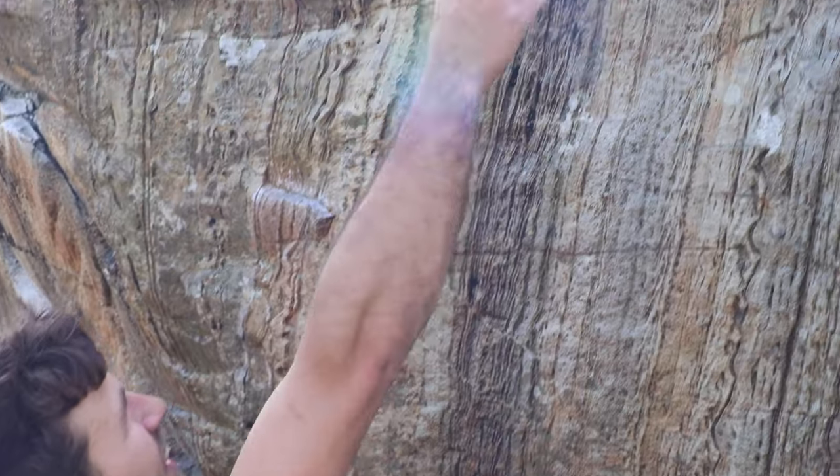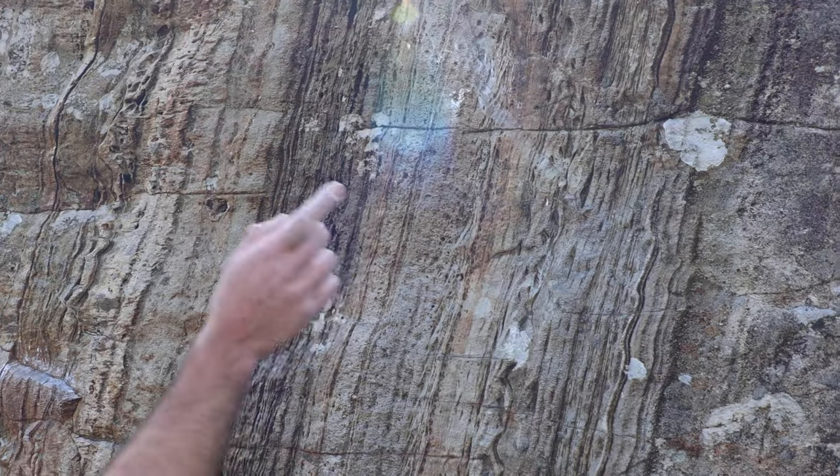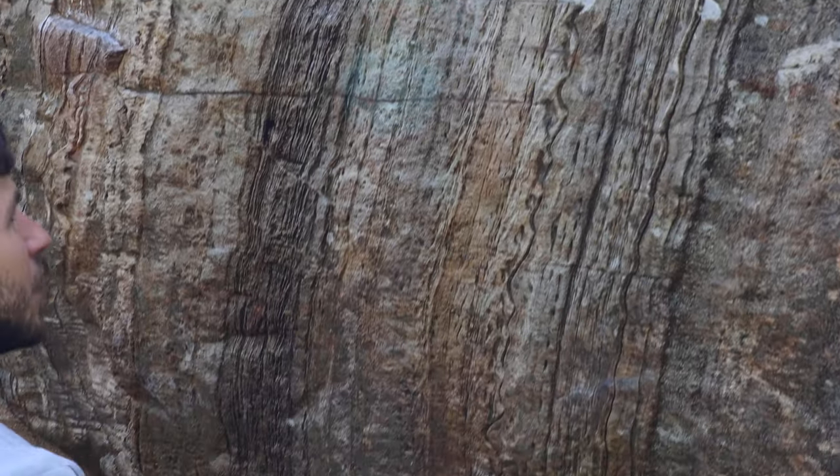This bit is the wavelength. That's why the boulder's called Wavelength. It's like the wibble. I don't know what caused it.